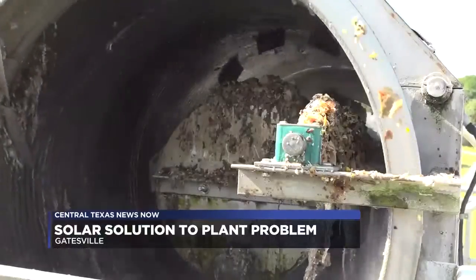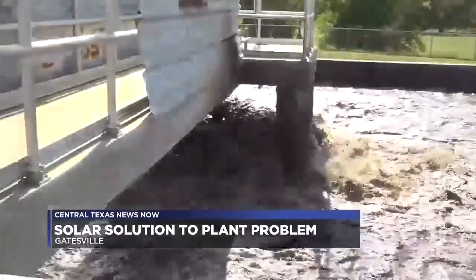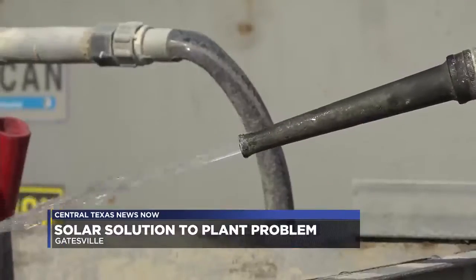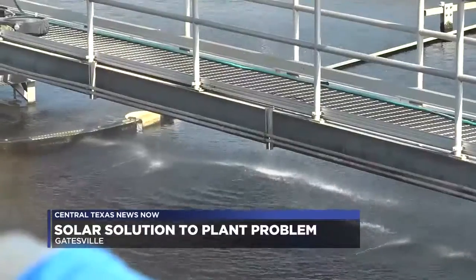Why so much? Well, this entire plant depends on movement that feeds microbes that turn dirty, smelly water into clean, almost drinkable water. The microorganism keeps the plant alive. It keeps it from going septic. And keeping them moving keeps them alive and keeps them happy. And with 12 pumps running almost every minute of every day, that adds up.